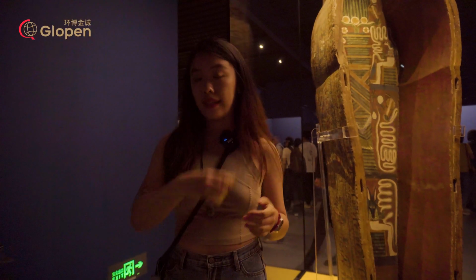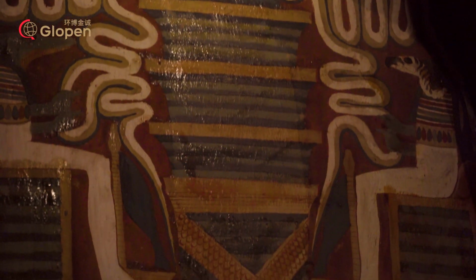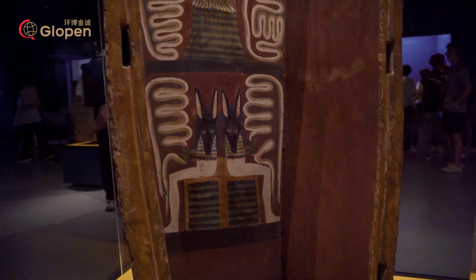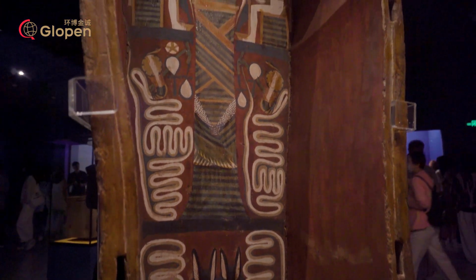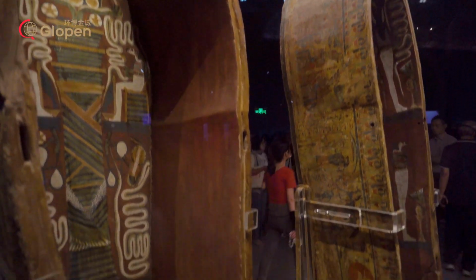Behind me is a series of painted coffins. Can you notice the surfaces of the coffins have spells and pictures? Those spells and pictures could protect the dead people to survive in the underworld and ultimately wake up.